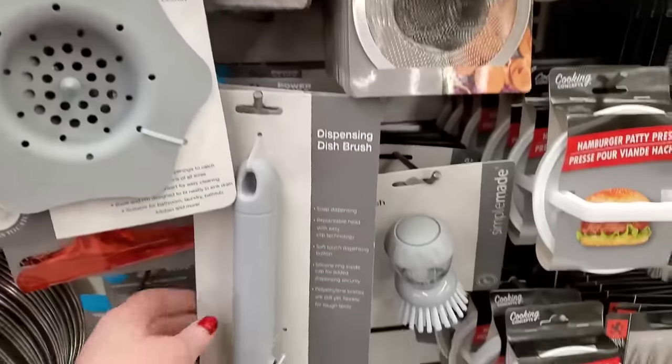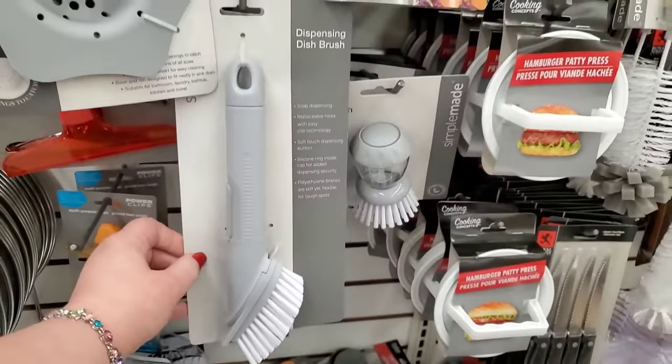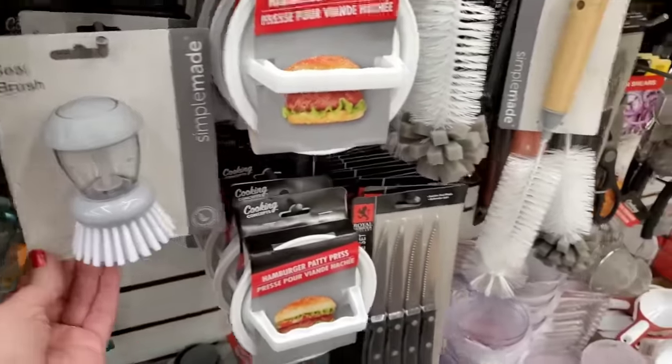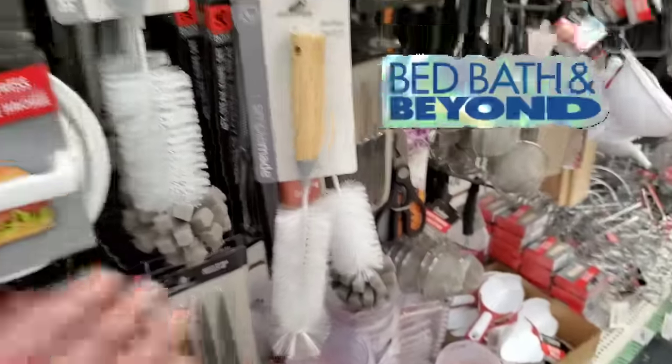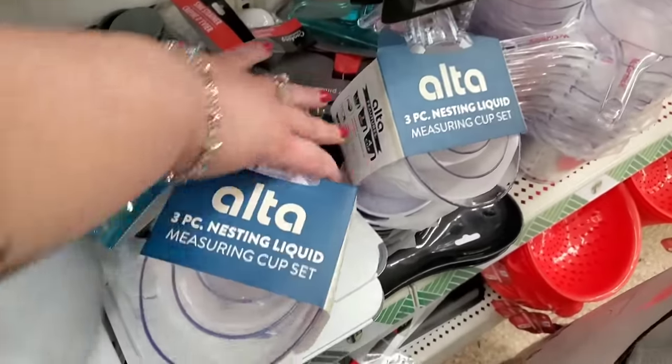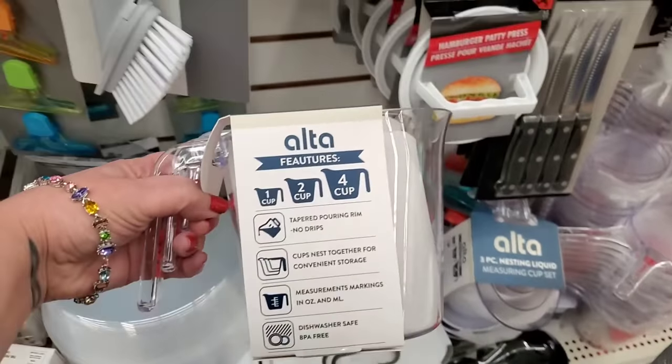I feel like I'm not even in the Dollar Tree right now. I feel like I'm in a whole other world where Bed Bath & Beyond exists inside of the Dollar Tree. Are you guys seeing all of these awesome items? There are six. Oh my God. This is one of my major mega wish list items.